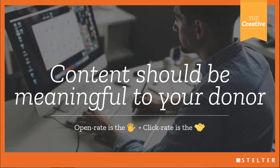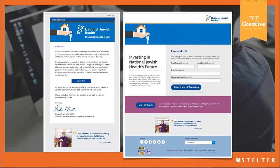I love the icons that Zach tucked in here, where this idea is that open rates are the hand wave. You know, hey, I recognize you. You're a brand I'm familiar with. But the click rate, that's the handshake. That's, hey, I'd love to talk. And creative's job is to get you between the two, help you drive action and start the conversation. Let's look at another example of going from email to a landing page, driving from the open rate to the action, to the handshake.